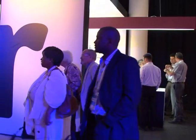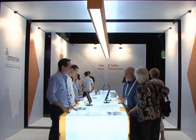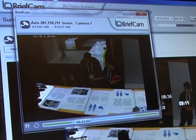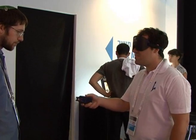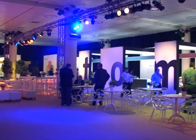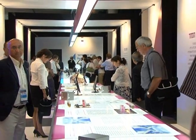Visitors to the exhibit could see firsthand how diverse disciplines can come together to impact upon areas such as healthcare, sustainable environment, safety, and tools for tomorrow. For those of you that weren't able to make it in person, we bring you a special sneak peek of some of the highlights and breakthrough innovations.